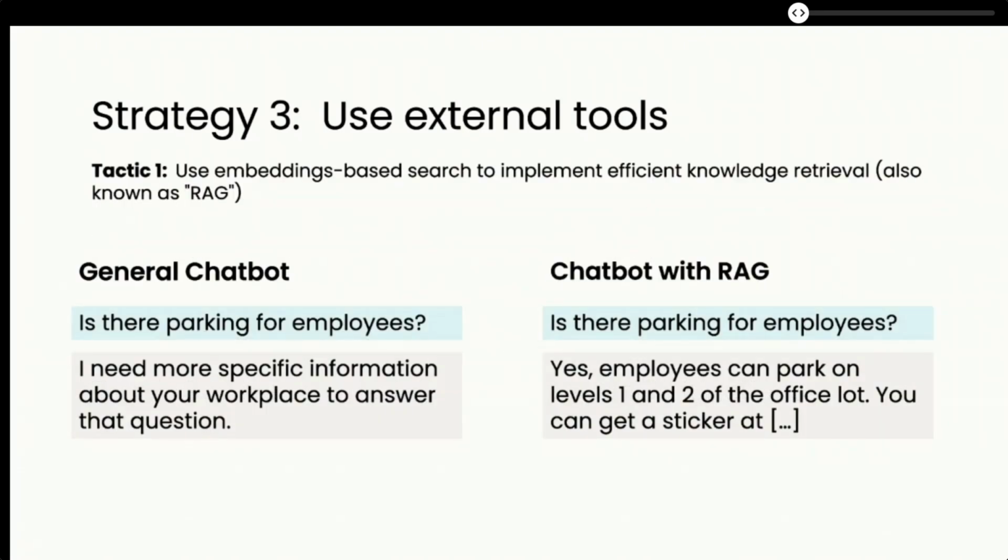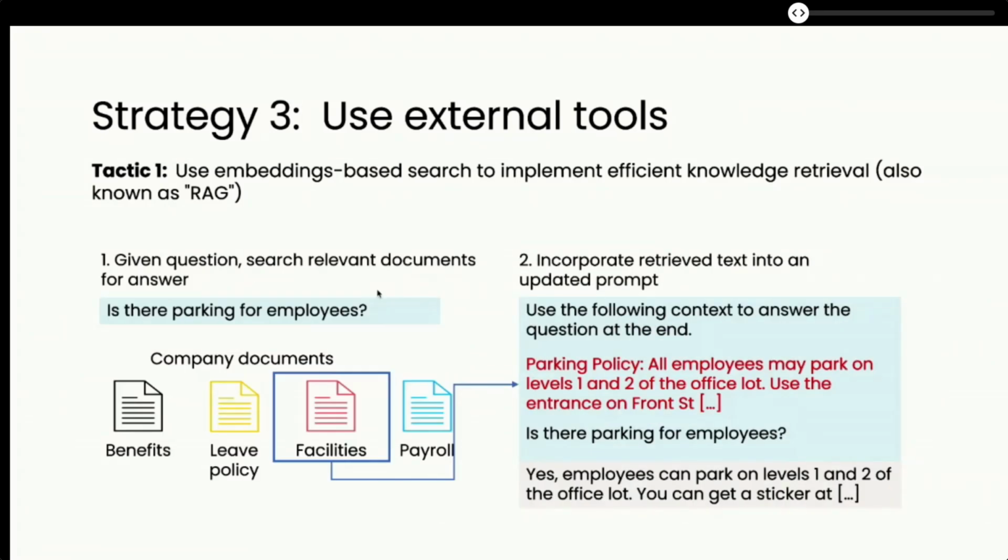So the first tactic is to use embeddings-based search to implement efficient knowledge retrieval. As we've said, you should include relevant context in your prompts. So in the example on the slide, if you asked a question specific to your own documentation, a normal chat model wouldn't know the answer, but if you put relevant information into the context, it might be able to answer the question. So how do you get that information? You can use this strategy to find the information that you need from a document when a user asks a question, and then insert it into the prompt. One way to do this is using text embeddings.